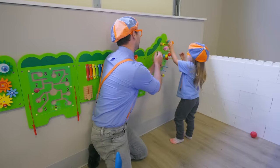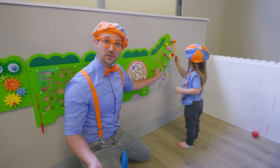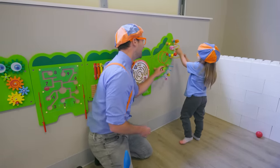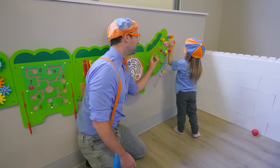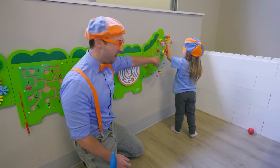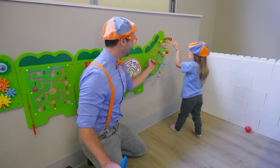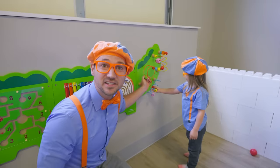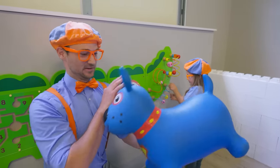Woo! There's orange and blue. Oh, you're right. Orange and blue, my two favorite colors. And there's red, too. And red? Yeah. What's your favorite color? Blue. My favorite color is blue because I'm the smallest Blippi. Wow, you're the smallest Blippi. And your favorite color is blue. Yeah. Blue? Like this dog. Yeah.